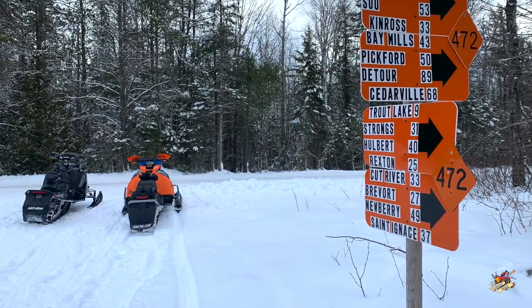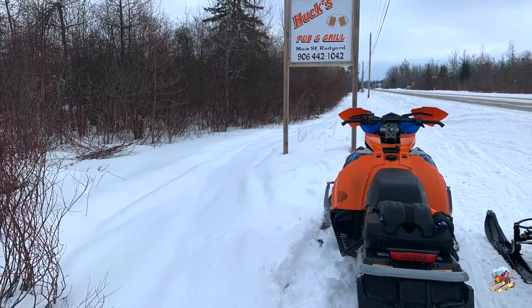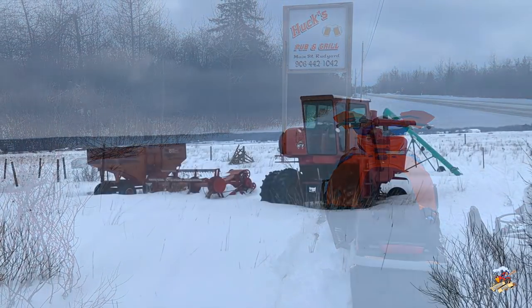I think Lewis and Clark got it all figured out which way we're headed. So we're coming up on the town of Rudyard, Michigan. The snow is really good here. You couldn't ask for it to be any better.